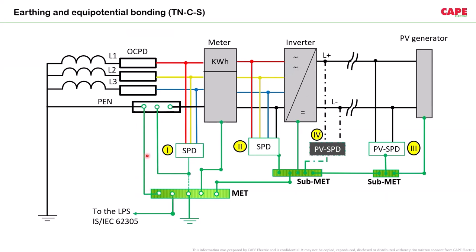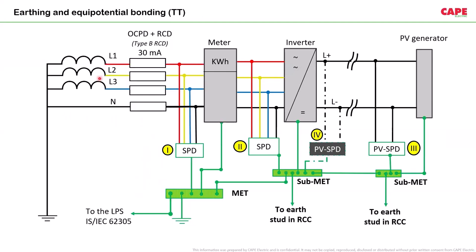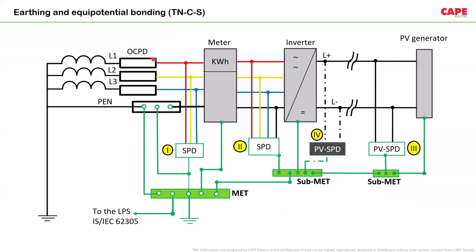So there is a metallic fault return path to the source, to the neutral of the transformer. Whereas in TT, there is no metallic fault return path. As a result, please look very carefully at these protective devices where I am making the cursor. OCPD plus RCD, type B RCD, 30 milliampere. In the previous case, in case of a TN-C-S system, of course, OCPD is enough for the basic safety.